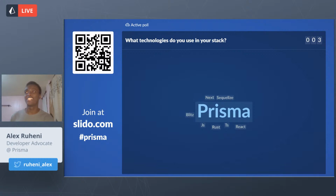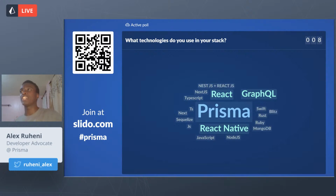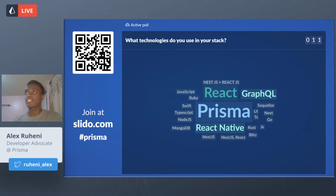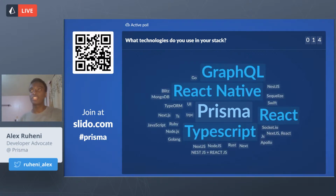Ooh, Prisma. Prisma seems to be strong within our audience. I also see, and also React. We have some Rust developers, JavaScript, Blitz, React Native, MongoDB, Node.js, Swift, UI. I'm not so sure what UI specifically means, but I'll assume it's front end. GraphQL, and the cloud. What cloud keeps getting bigger.